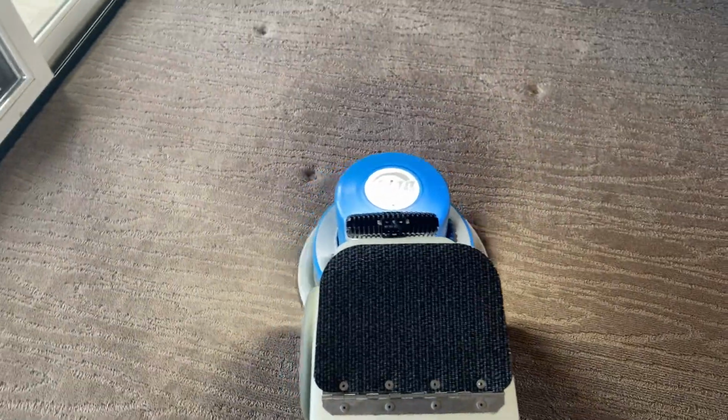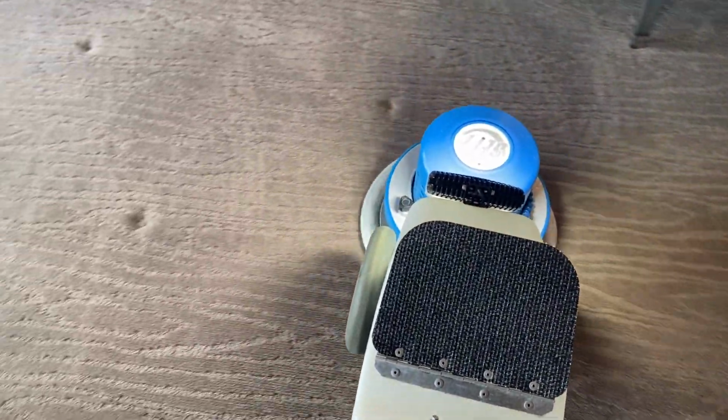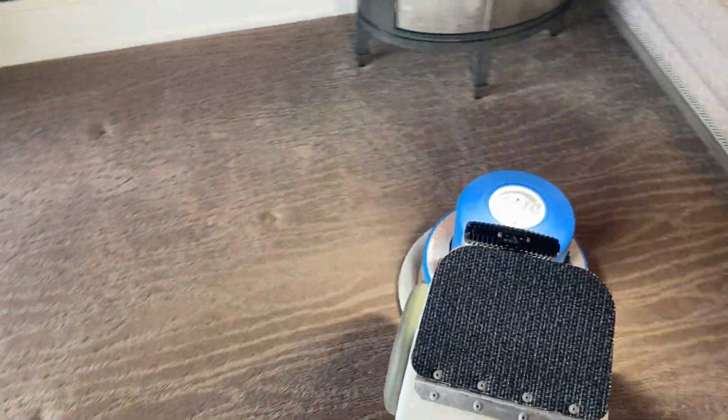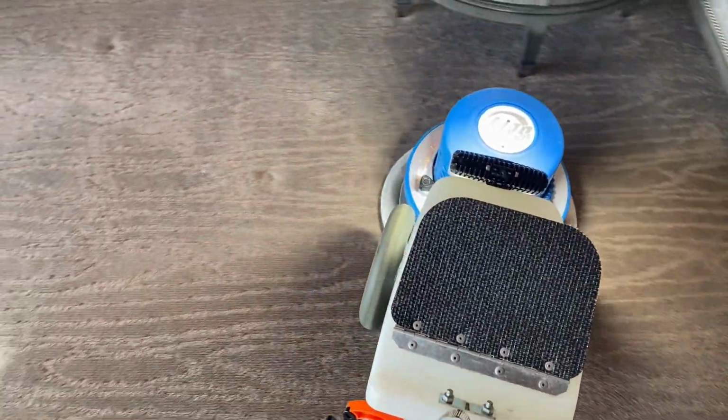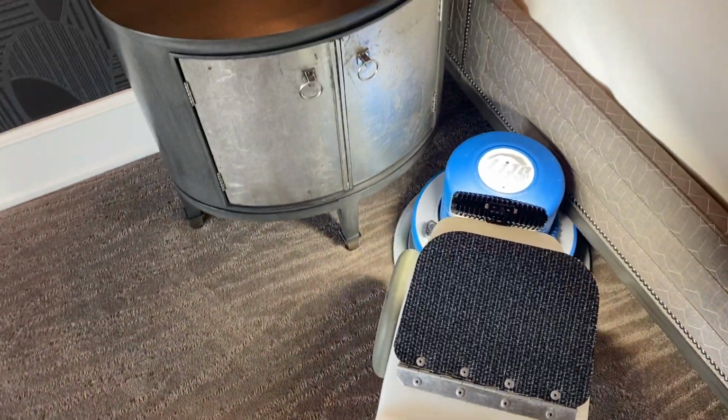I remember one time, this has happened more than once, but one time in particular, somebody called me back and said, yeah, there's a black spot in the middle of my dining room that you left behind. And so I come in there, I'm looking at this black spot. It's like, okay, that's weird. It was pretty obvious too.